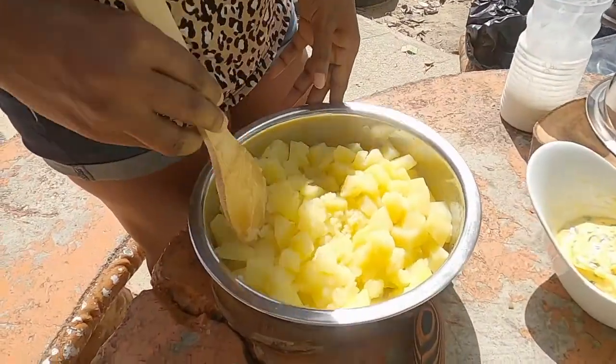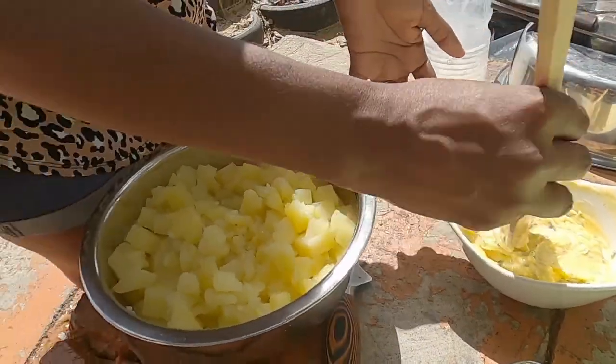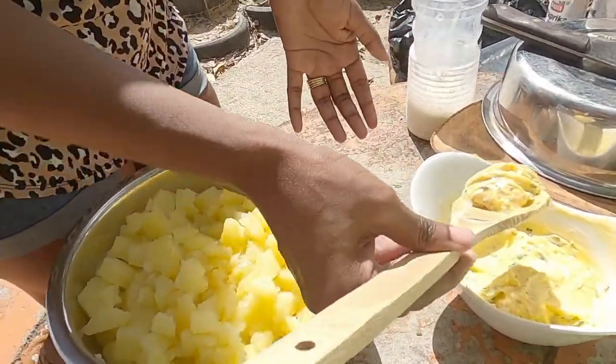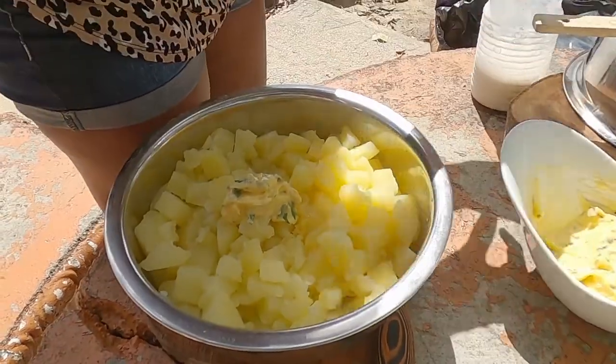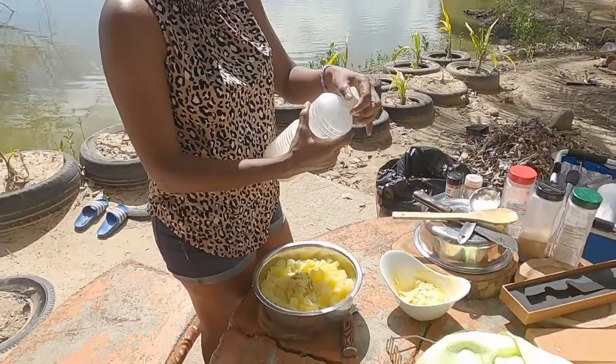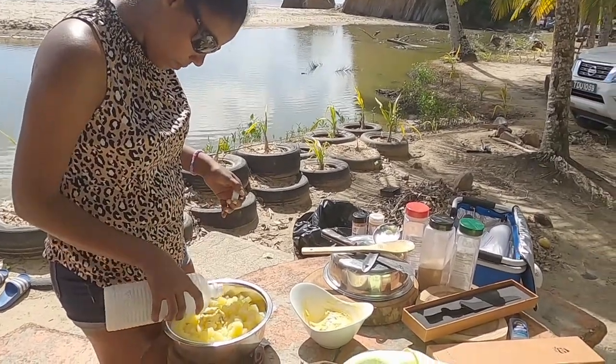Nice. Potatoes are finished boiling. I'm gonna actually try some of this compound butter in the mashed potatoes. I'm gonna add some milk. Yes, this is my milk. My trusty milk.